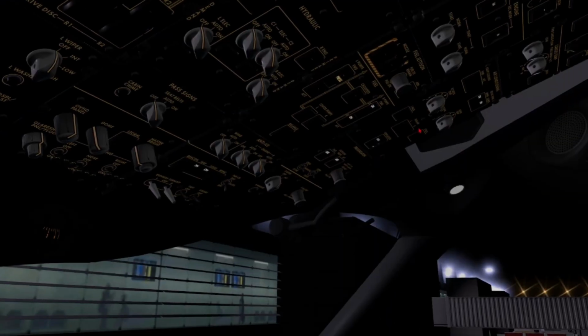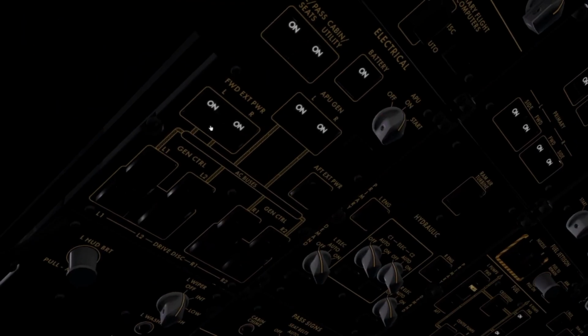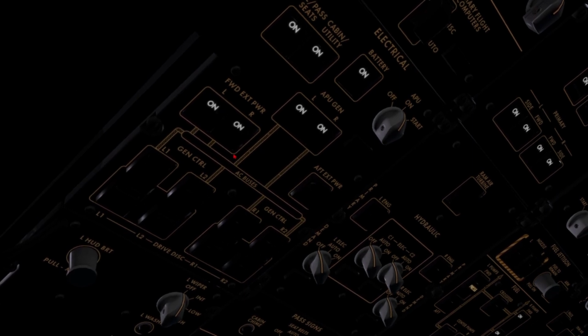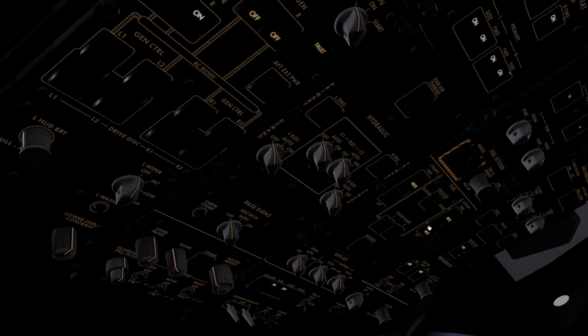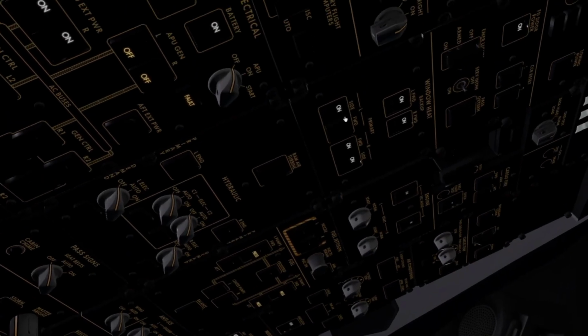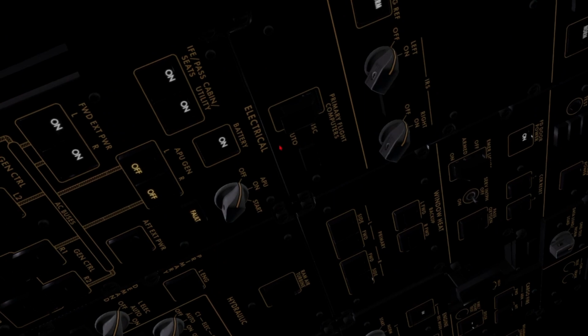Once the jet bridge is connected, I'm going to turn the air off because we're going to assume the ramp crew connected the PC air, so we don't need the air anymore. They also connected the GPU, so we're going to turn the external power, forward external power. They don't have the aft, which is okay. The APU gen goes off, APU goes off, that right fuel pump can now go off. Your window heats go off, we don't need those anymore. IRSs are going to go off.